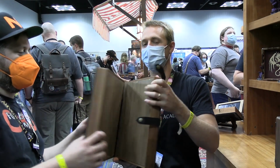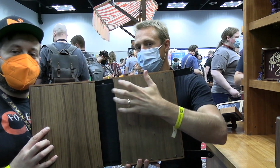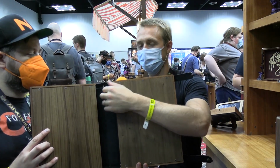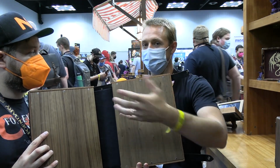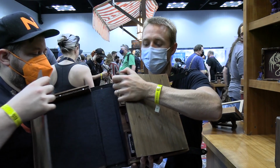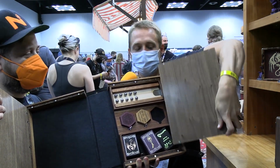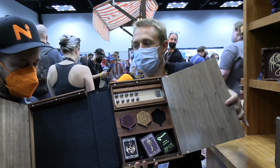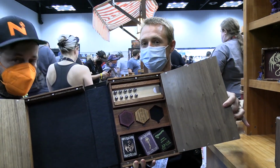There you go. So right off the bat, we've got a couple of what we call the wings internally, and these hold your stuff in place, so when you're opening the box, you don't just spill everything out. Then I'm going to peel one of these off here carefully. These flip over like this, and both of them flipped over actually forms your basic DM screen.